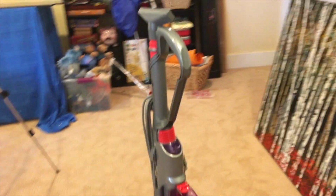Now over here, we have my nice state-of-the-art vacuum. It's really nice for vacuuming up any death creatures that come out of the ground. Speaking of death creatures, I think there goes one right now. No, that's my that. This is my treadmill right here for, you know, working out.